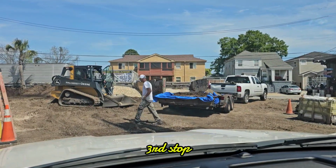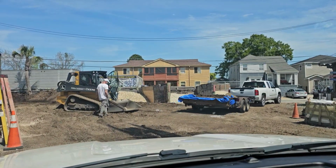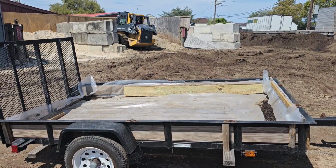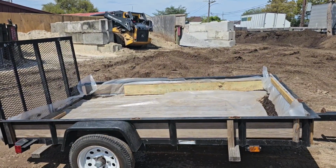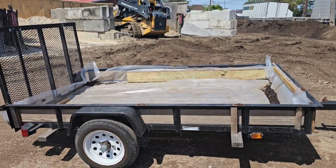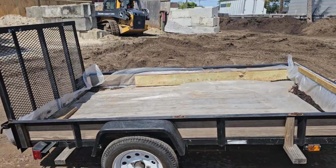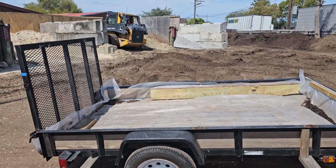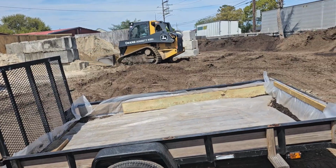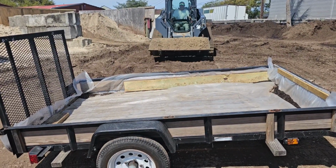Alright, I'm making a stop to get some sand here. And the river sand loaded. So this 5 by 8 feet trailer is rated for 1,500 pounds. So a yard of sand would be 2,400 pounds. So that's why I'm getting just half a yard. That would be 1,200 pounds.